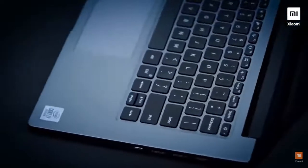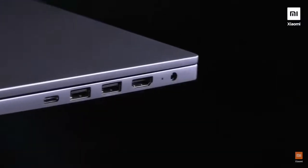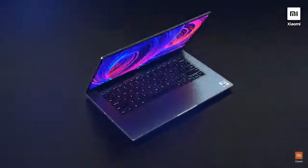So far, we've seen an incredible processor, super fast storage and RAM come together to make the Mi notebook an incredible machine for productivity.